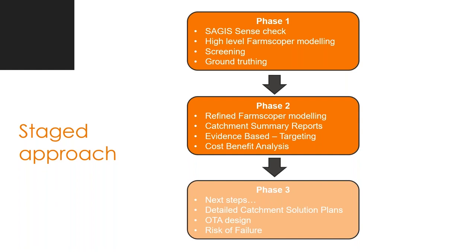So phase 1 was very much desk based, using the models kind of out of the box, if you like. So we did some high level FARMSCOPER modeling based on the default information and assumptions behind FARMSCOPER. We did, as Chris mentioned earlier, a sense check of SAGIS performance to provide some initial screening, and then it was those sites that we took forward and did some ground truthing with local farmers, local advisors who had specific local knowledge of each of the catchments and the farming landscape within them.